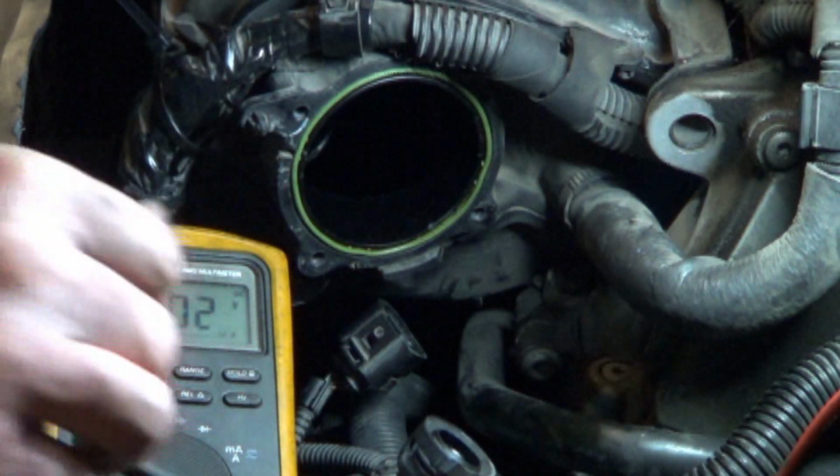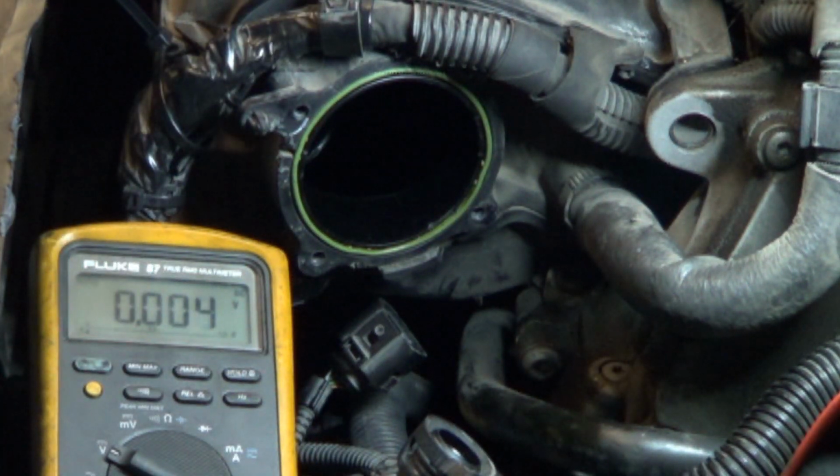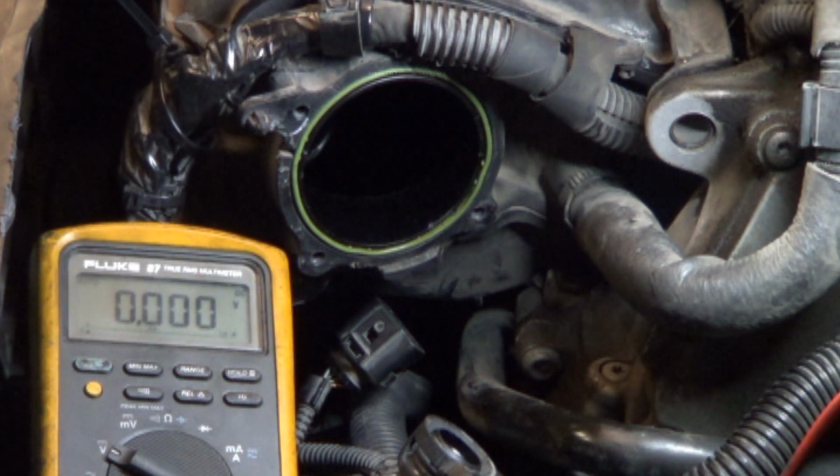Now, we might assume that that's a good ground, but we know that it goes to the computer, but it might be an open circuit. So the way I've decided to confirm that is the schematic showed that it also is connected to the secondary air sensor. So I'm just going to check continuity between the secondary air sensor and on the same wire, and if it has continuity there, I'm going to assume the wires are good, and that way we can conclusively say the sensor is going to solve our issue.